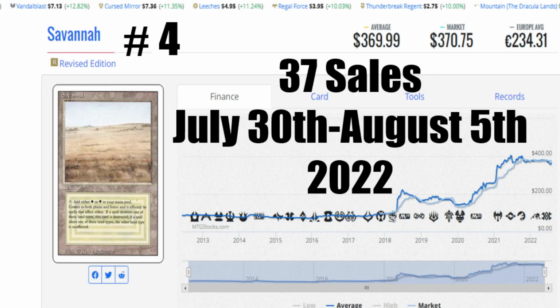But the other card I'm not showing you guys is Scrubland. Scrubland is tied for number four. They both tied, which is why I'm talking about it. Scrubland had 37 sales this week with roughly the same price point. $20,000 US is a very small amount of money to be putting into dual lands. But so many, that's 74 dual lands that got bought in a 7-day period.